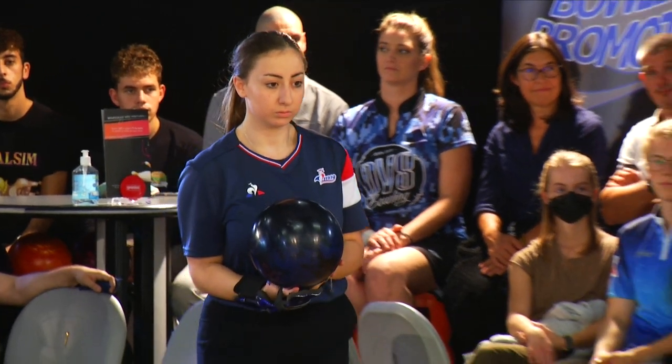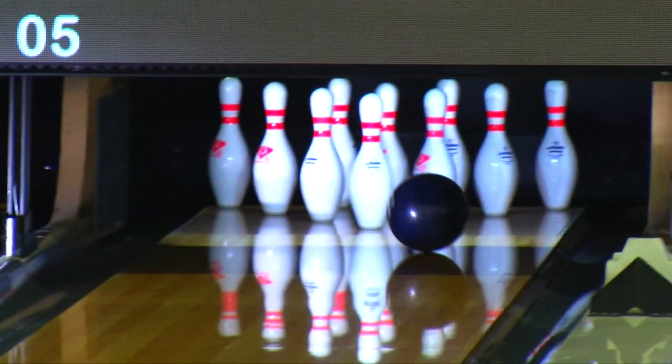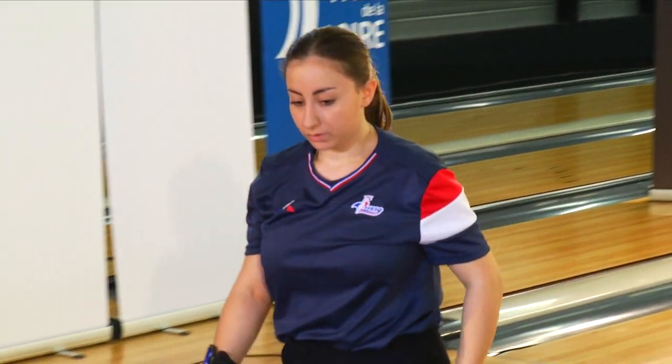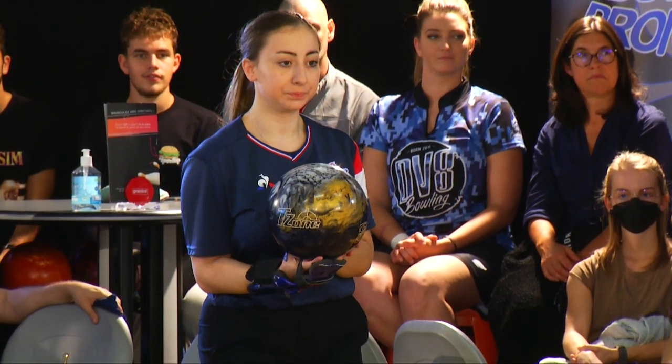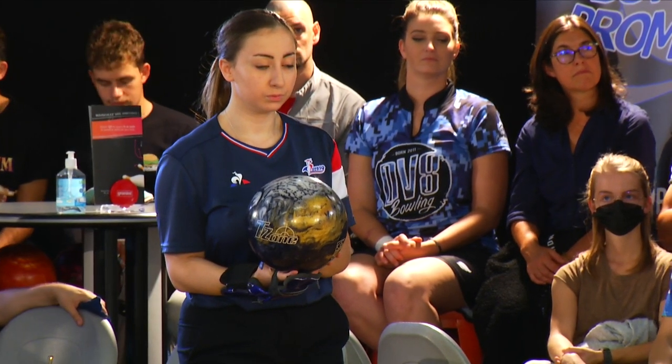Let's see how she does in this pattern. She comes up, she gets it a little bit right. You notice that the English team was both right around the second arrow. That was more like the first arrow and did not quite make it up to the pocket. She leaves the 2-4-5.